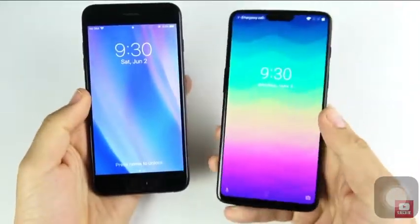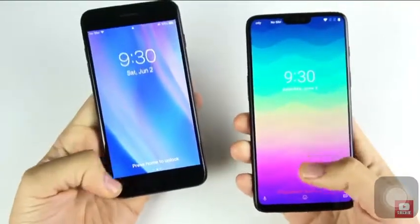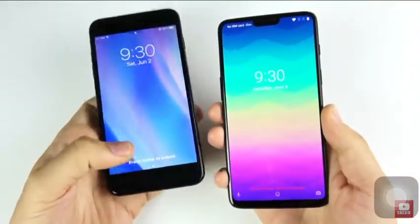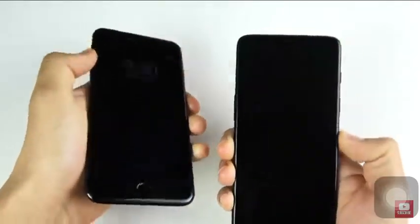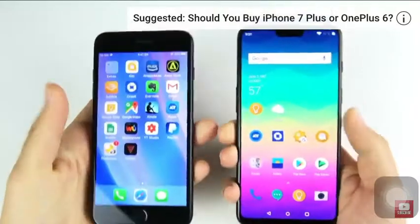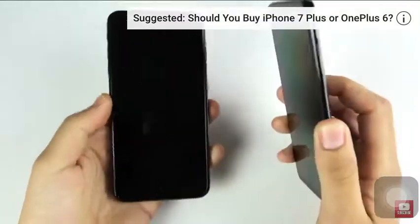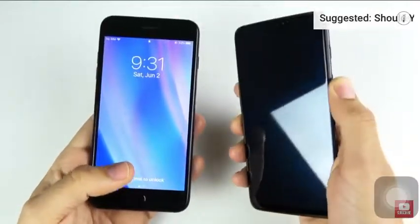All right, so let's begin with a fingerprint scanner test. Now, the iPhone 7 Plus doesn't have Face ID, so we are gonna do a fingerprint test here. 3, 2, 1. You could see the OnePlus 6 all day, every day on that speed of the fingerprint. 3, 2, 1. And even if I gave the iPhone 7 Plus a jump start, the OnePlus 6 would still win in this fingerprint test.